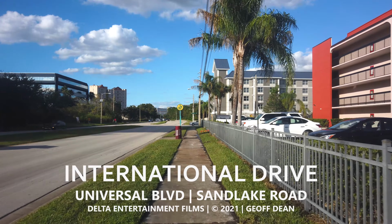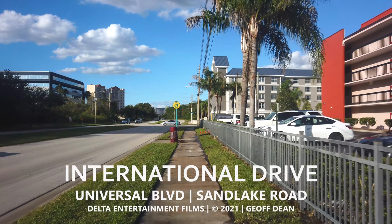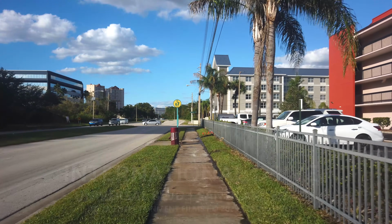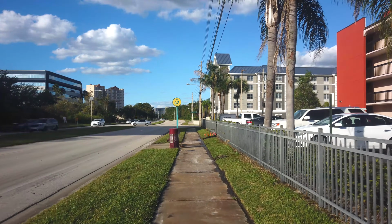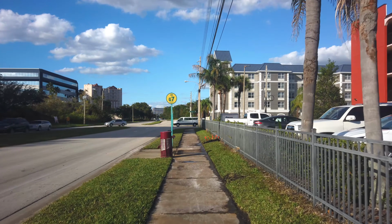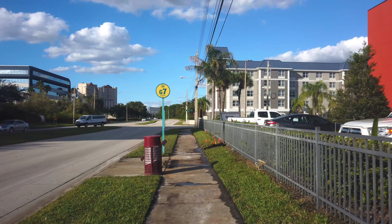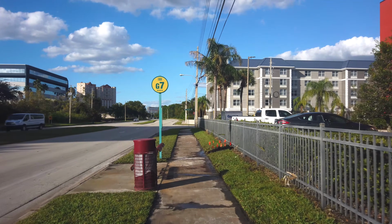We're going to be travelling into International Drive. That's the main part at the top end here. This is all Universal Blvd area, and we've just come away from the side of Sandlake Road. We're going to go back into Sandlake Road, so we're going to have a quick round tour just round this top section here.